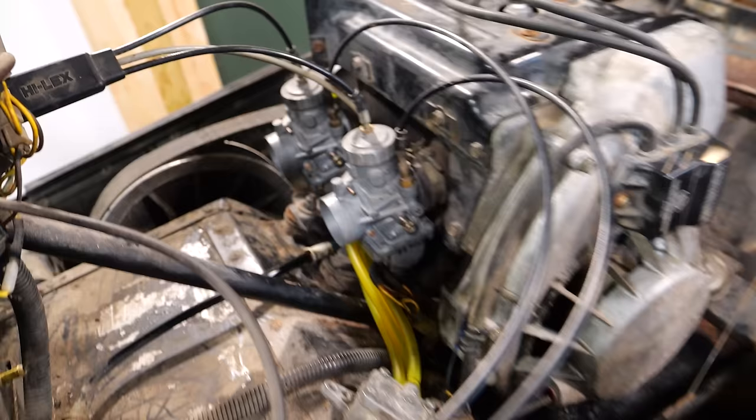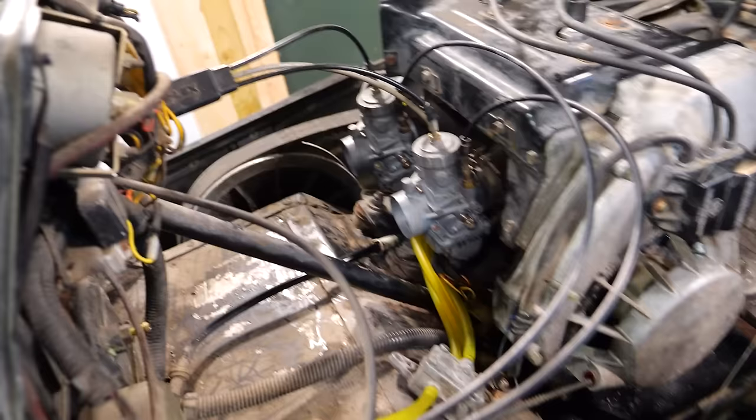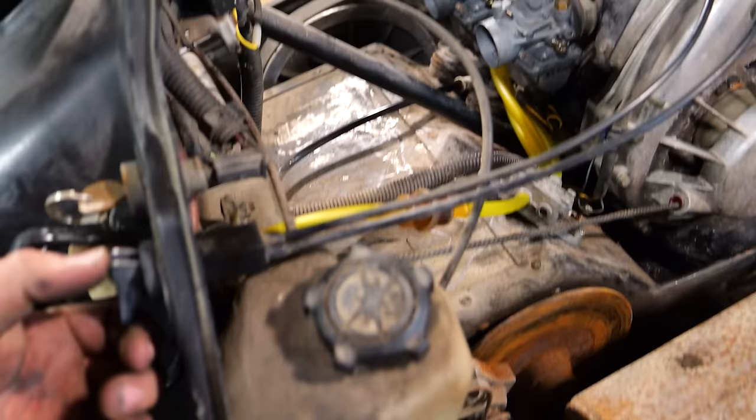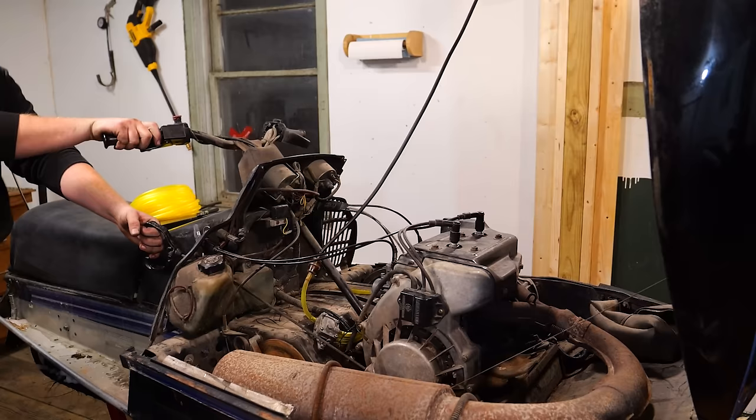Our exhaust is on. I've got all new fuel lines in here. Our two carburetor throttle cable is hooked up, likewise with the choke, so everything should be good to go. I'll hook this up to some fuel and we'll see what happens. Oh, finally this thing runs.